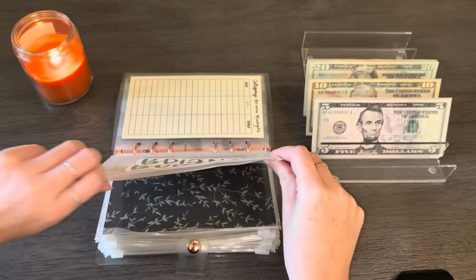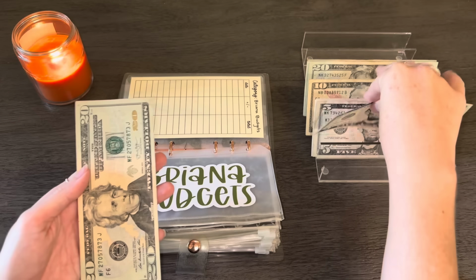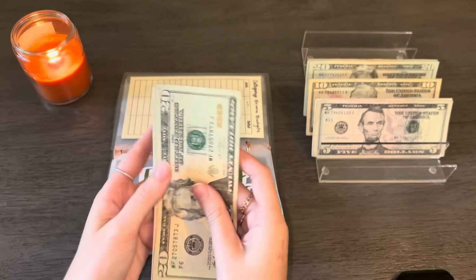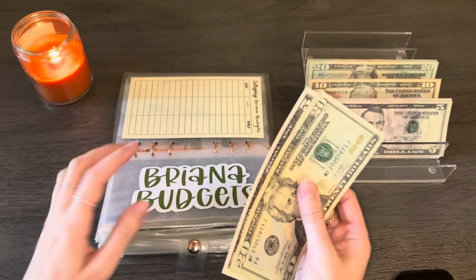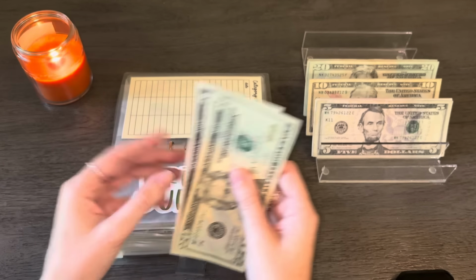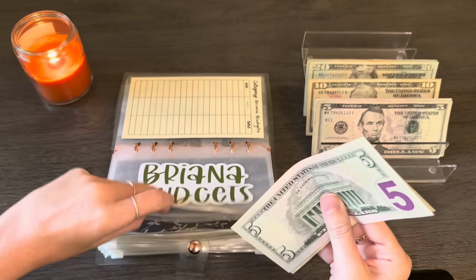I add usually about $5 to this a week, and this is just for anything budget related, so budgeting supplies or anything for my YouTube channel comes out of this. Usually I just buy from people's Etsy with this money, and we have $25 in there now.